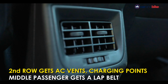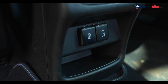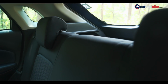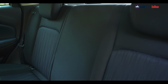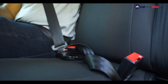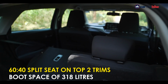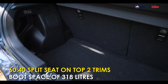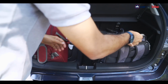Coming to the features, you now get AC vents on the rear seat of the Baleno, and you get two charging points, one A-type, one C-type, to charge two devices simultaneously when on the move. The second row has adjustable headrests and 3-point seat belts for two passengers, but the middle passenger misses out on both and gets a lap belt. The seat can be folded in a 60-40 split, but only on the top two trims. What is impressive on the Baleno is its luggage space of 318 liters. You can fit in a decent number of bags here, as we discovered.